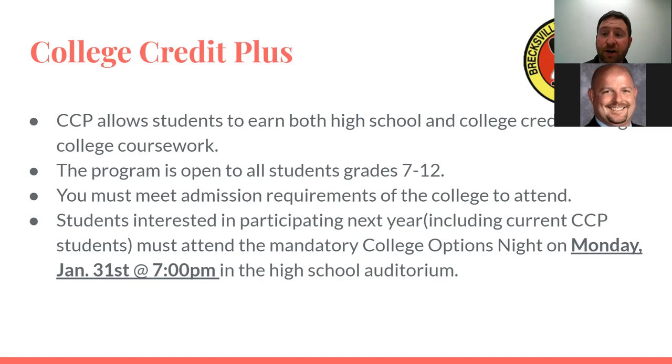If you are interested in taking CCP courses next year, or if you are a current student who takes CCP classes, this is a yearly requirement for all students who would like to take part in the CCP program for the 2022-2023 school year. One thing on top of that to keep in mind is students must meet all admission requirements of any institution or college that they attend. We will get into far more detail about that on January 31st. So please mark your calendar and make sure you're in attendance if that's your plan for next year.